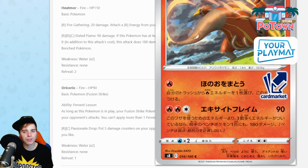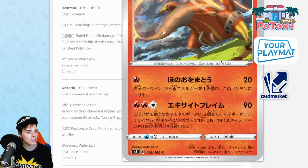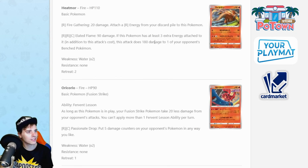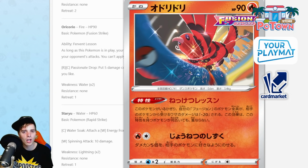There's a Heatmor, which tries to be a Pikarom. 90 damage, and if you have 3 energies in addition to the attack cost, actually slap 180 damage to your opponent's bench Pokemon. So it's exactly like a Pikarom. You need more energies, slapping more damage. It wants to be attack team very much. Very, very interesting that they have those effects on regular cards.